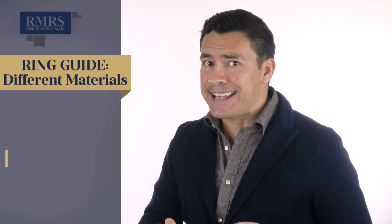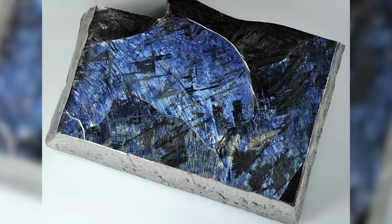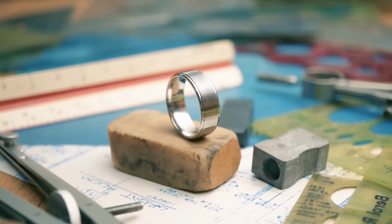Next up, let's talk about titanium. In my opinion, one of the better materials out there for rings. So why? Titanium is going to be hard. Not as hard as tungsten, but a lot harder than gold, and what's great about this is how lightweight it is. Not going to be for everybody. Some people really want a heavy ring, but for a lot of people that just want something functional, they want it lightweight, then titanium is going to be where it's at.